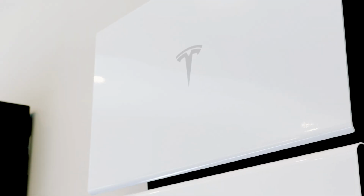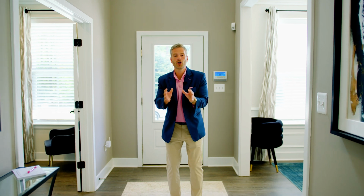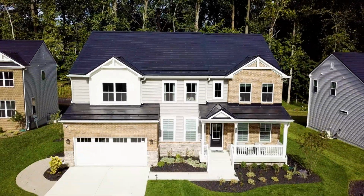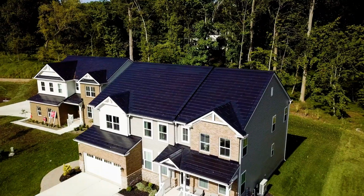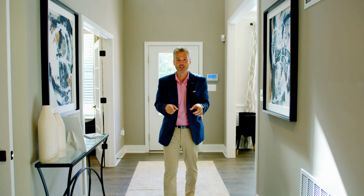Welcome to Holly Farms, the Willow model here by Beazer Homes in Ellicott City. This home is going to blow you away. These are the most energy efficient homes. Beazer Homes are the only builders doing this, and we're going to talk to Bobby Thompson, the Director of Operations for Beazer Homes Maryland.